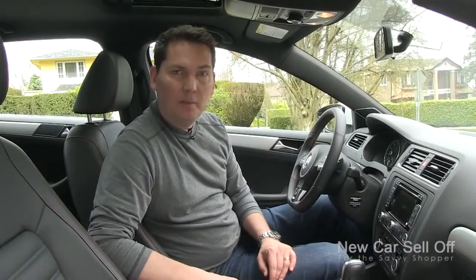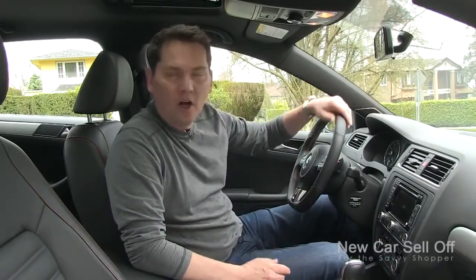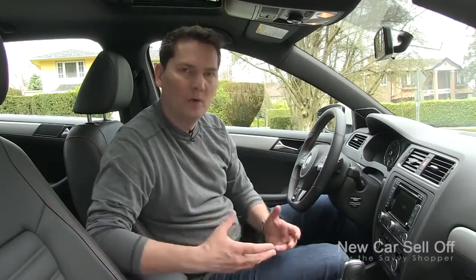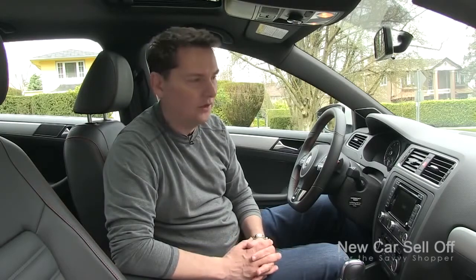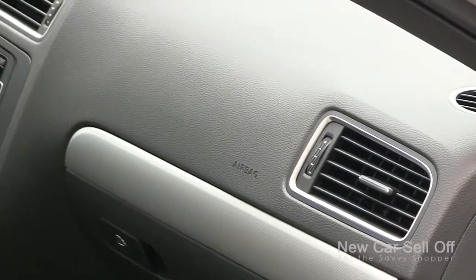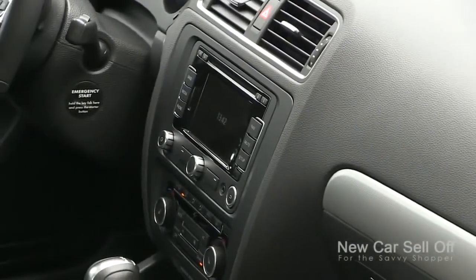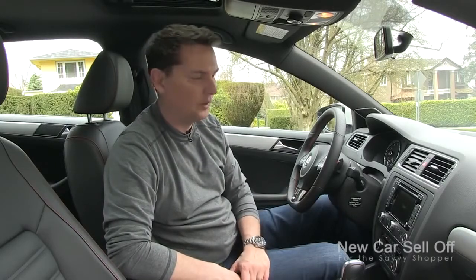The biggest knock on the base model Jetta, now granted this car starts at just under $16,000, is it had a hard plastic dash. Now you always have to frame this in the price. It starts at just under $16,000. So when Volkswagen brings out a car like this, the GLI, at just under $28,000, you have to update the interior. The Jetta sold in Europe does come standard with a soft touch dash, so they brought that dash to North America, and that's only available in the GLI. We're hoping that as time goes along, they'll migrate this good looking dash down into the cheaper cars.